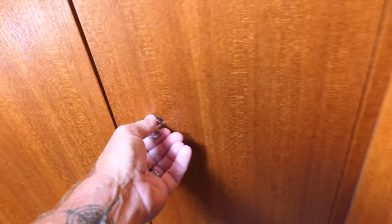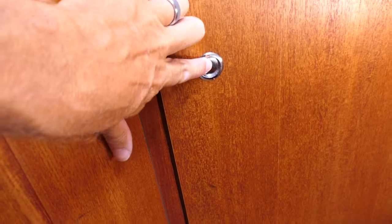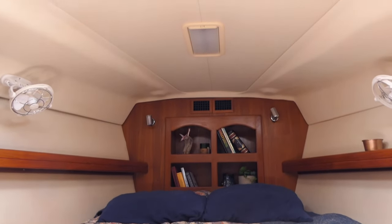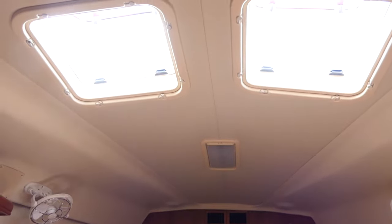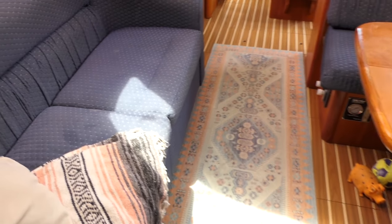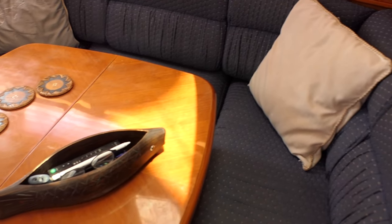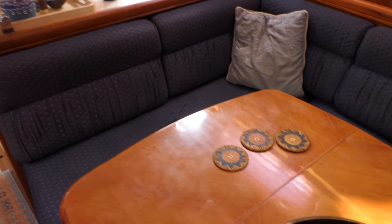The hanging closets in all three cabins are extra deep and lined with cedar to keep clothes smelling fresh. As in the main cabin, the teak woodwork is of a very high quality. Heading back into the main salon, we get a look at the large couch, nav station, and the spacious dining area, which also folds down into a full-size berth.